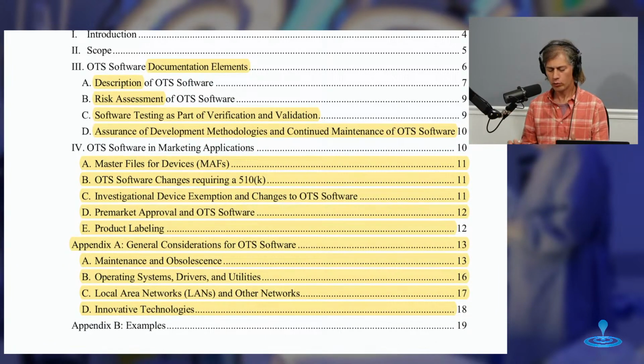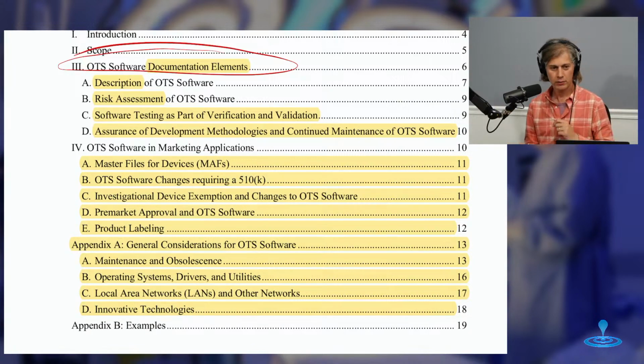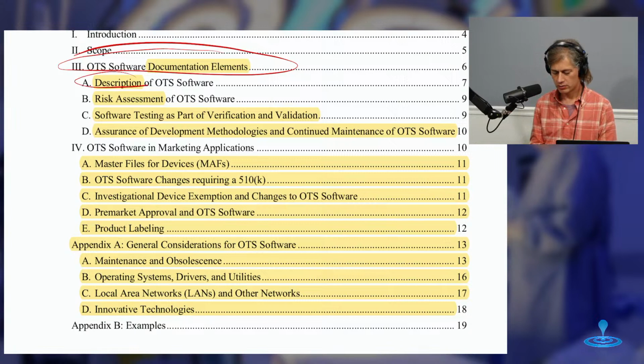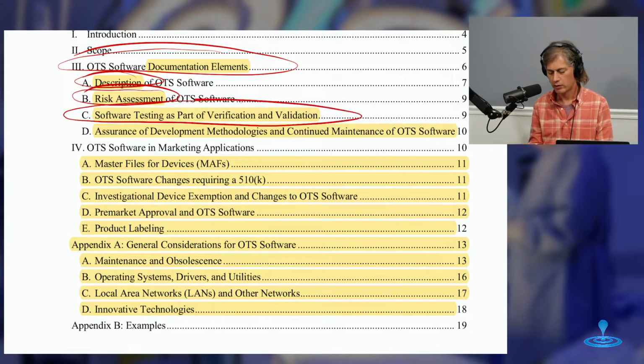If we just look at nothing more than the index, we'll see that there are documentation elements that FDA requires. There's nothing really surprising about these. There's description of off-the-shelf software. There's a risk assessment. Guess where that goes? That goes throughout the life cycle, but it starts in the design inputs. There's software testing as a part of verification and validation. They tell us right where that goes in the process.